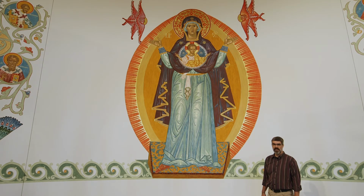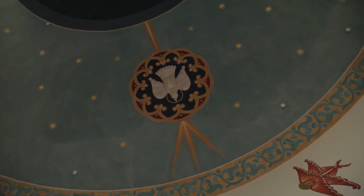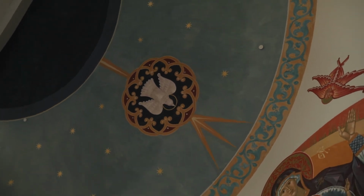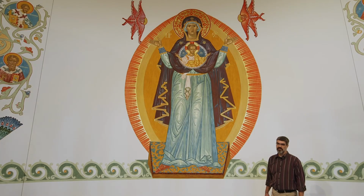How do you represent a baby who is also the Lord of the universe, who is the Word of God through which everything was created, who was there at the beginning, who knows the end? And so it calls to mind for me St. Augustine's words referring to Jesus as ever ancient and ever new. And again, this is a glorified image of Mary and the baby Jesus, and so it's not meant to be an image of this world.